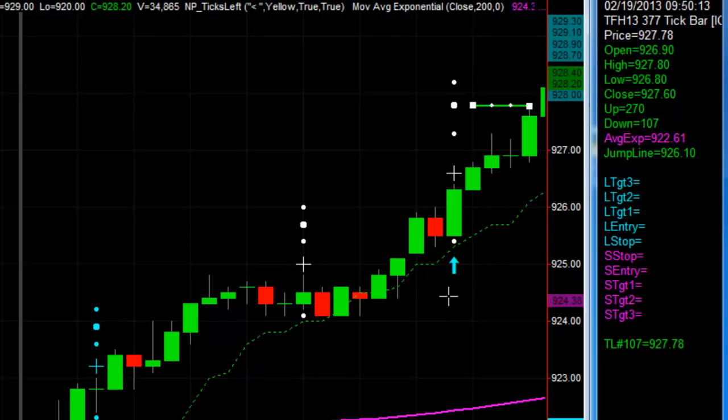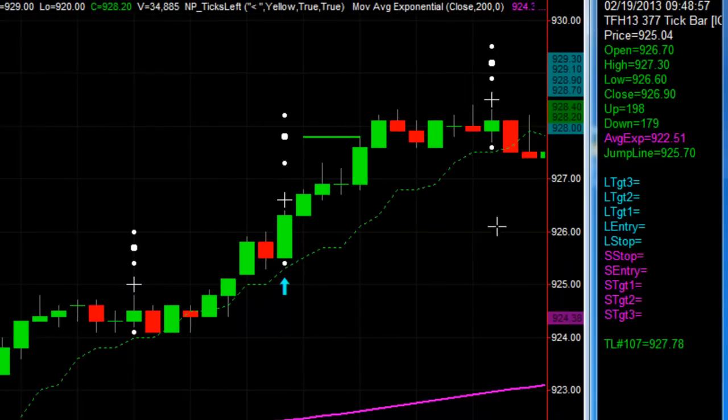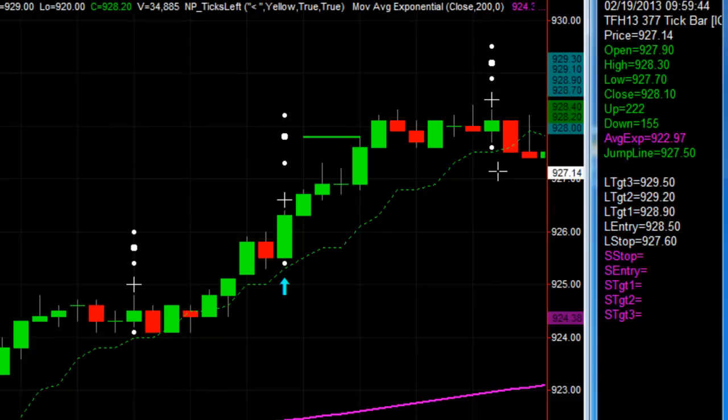That's a full target. Only took a few bars. It was able to grab 12 ticks. It's $120. And then trailing up. There's another setup here that canceled. And the trailer actually came off at 927.4. So the trailer didn't get very much. The trailer only got 60 cents. But all in all, it was $180, one and done on the Russell.